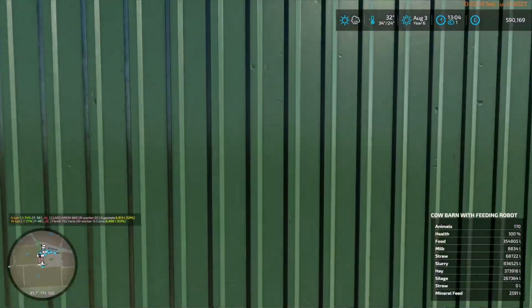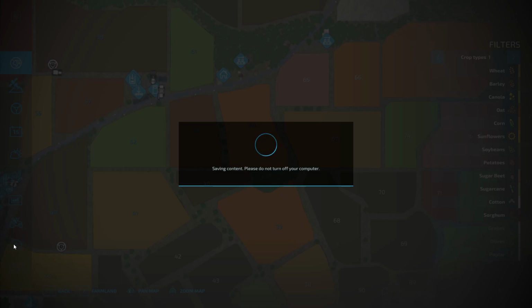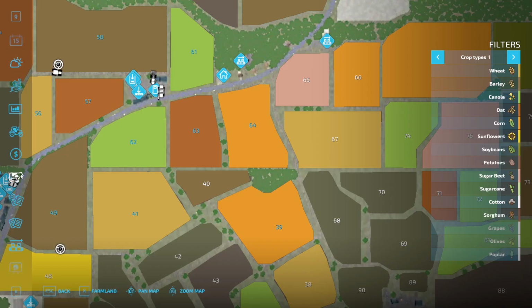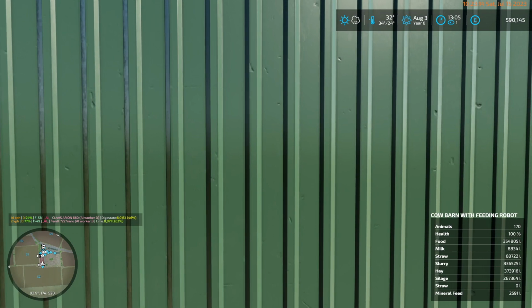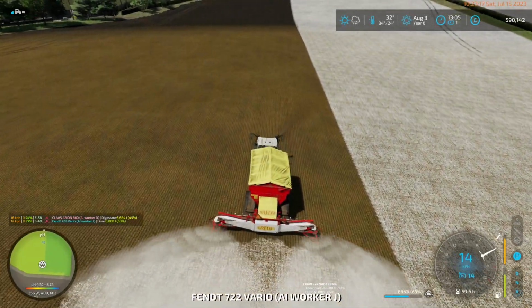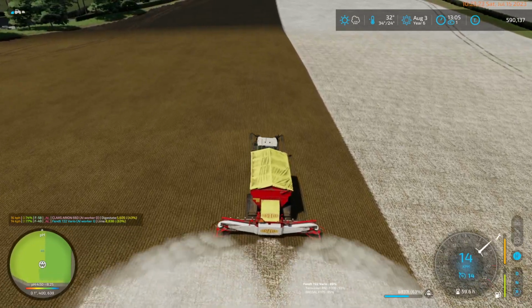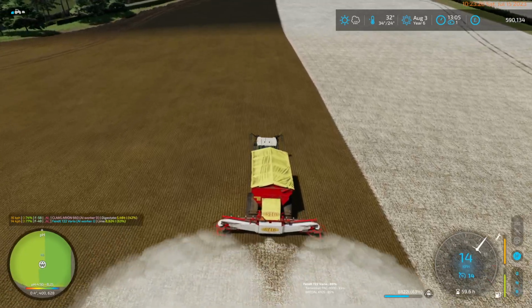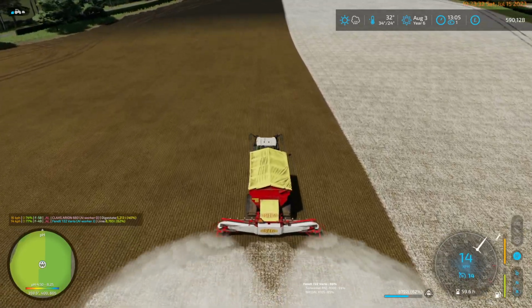Okay, so have a look at the cows now. Food is at 354. That's probably a good thing. Milk's at 8,800. Let's take a look at the cow food here. Yes, so that's probably good for about 2 days. We are going to have to buy something to feed them before long. Okay, this field is almost done. I could chop some bedding with this tractor while we're waiting. We'll see.